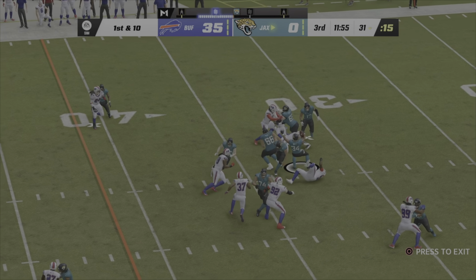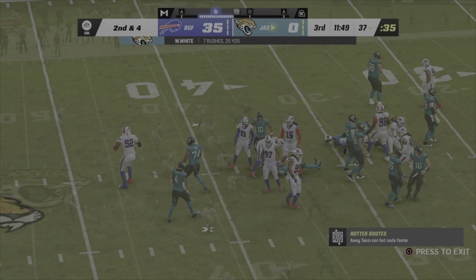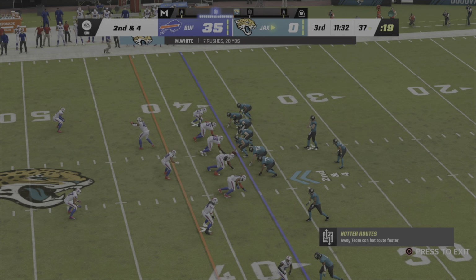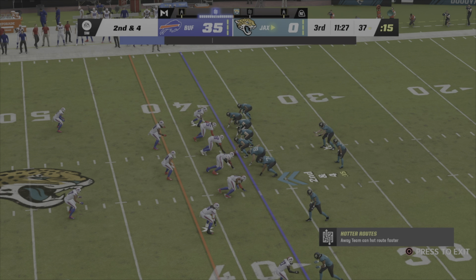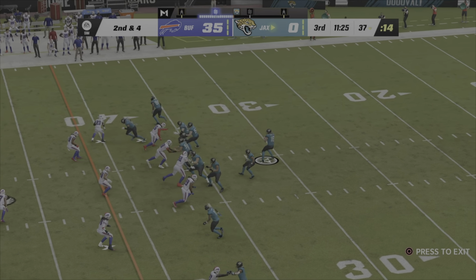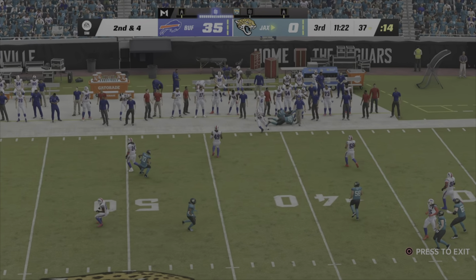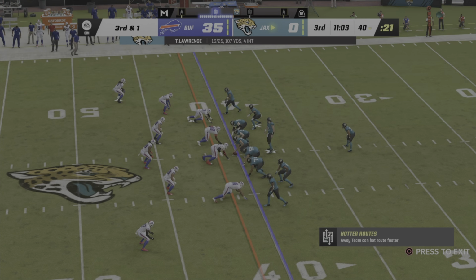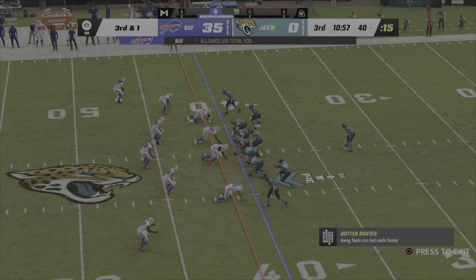First down, here's White. It's a 6-yard pickup, and it gets him to 2nd and 4. He's brought down at the 37-yard line. It's a pickup of 6. Here's Lawrence to throw. To the sideline. Wow, what a catch. Doesn't get a lot out of it, but he is able to keep the feet in bounds. That's a gain of 3.